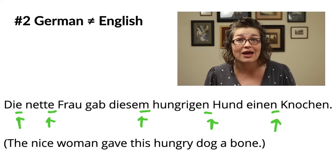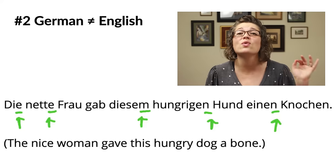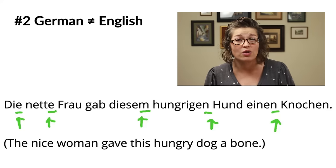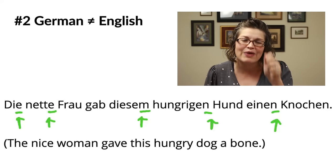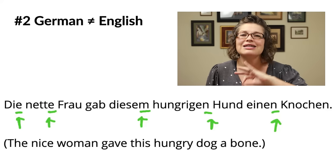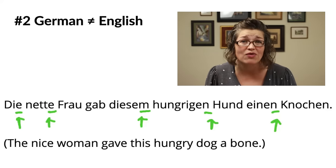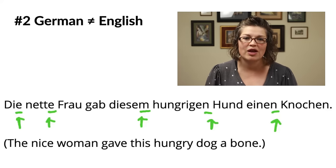It's a little complicated, but the way that I'm going to teach it to you coming up later in this series is going to be the easiest way you will hear about anywhere. So you don't want to miss out on that. But now, the second pitfall of assuming that German works the same way that English does ties indirectly to the third pitfall, which is very controversial, and that is starting with vocabulary.